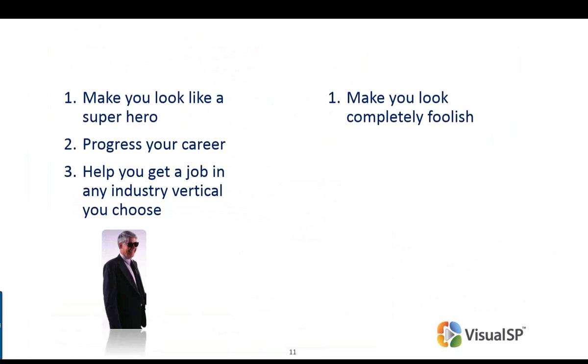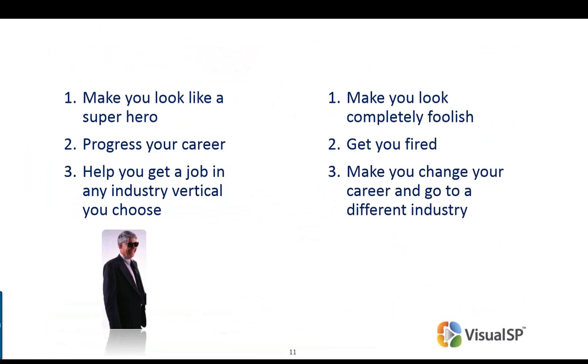Vice versa, it can make you look completely foolish as well. Very possible. It can get you fired. That's happened as well, unfortunately. And it can make you change your career and go to a different industry altogether. That's also the flip side of the coin with what SharePoint can do. So which side are you on? What do you want it to do for you? It's up to you, how you play the cards, where you want to go with it.